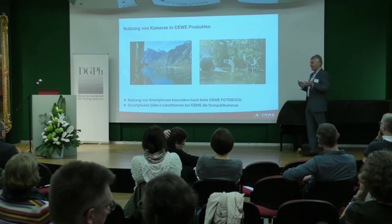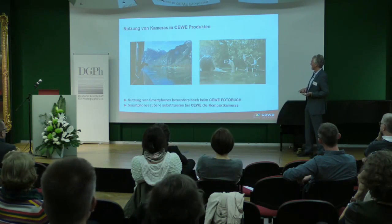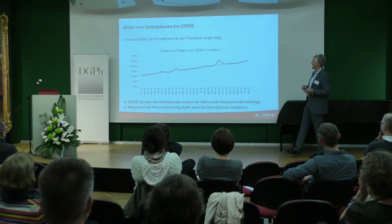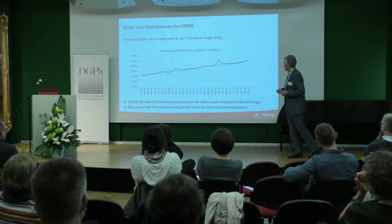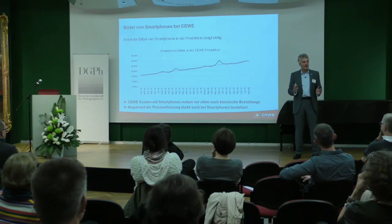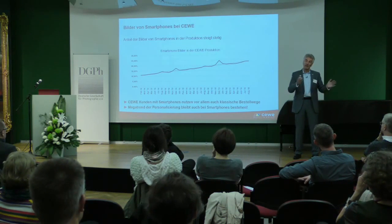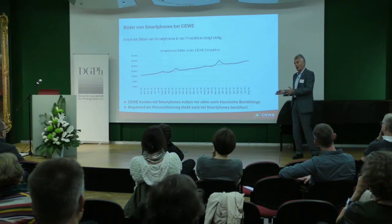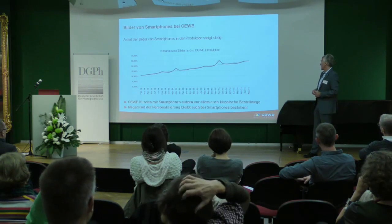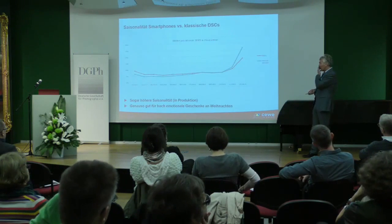So how are these used in all of our products? Of course, you know we have this classical DSLR user, we have mobile phone users. Currently, August 2016, 23.5% of all files transferred to our production originated by mobile phones. So think 50% kiosk, but also in our factories, every fourth image is already originated by mobile phones. So they use it also for CV photo books, whatever it is.